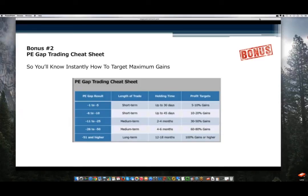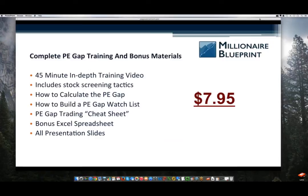This, again, is how to target the gains based on the results of that PE gap. So the wider that gap, the better the long-term results. That's that long-term earnings growth forecast that you're looking for. The smaller the gap, those are typically used for shorter-term trades because those gaps can change much more rapidly. So this tells you what kinds of gains to target, and how long to hold, the length of time. Everything you need is in one little sheet of paper so that you know how to approach it once you've calculated your PE gap.